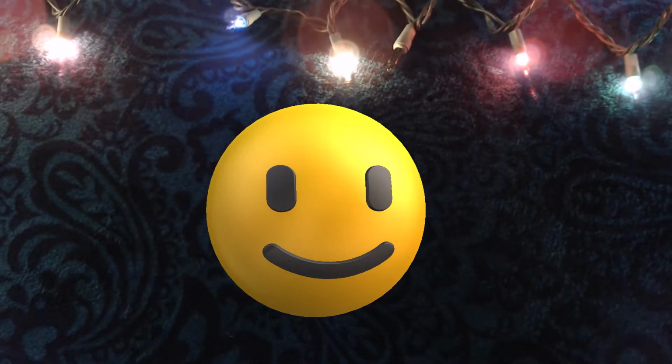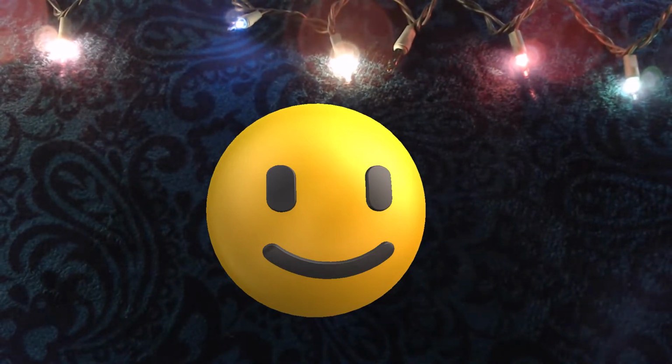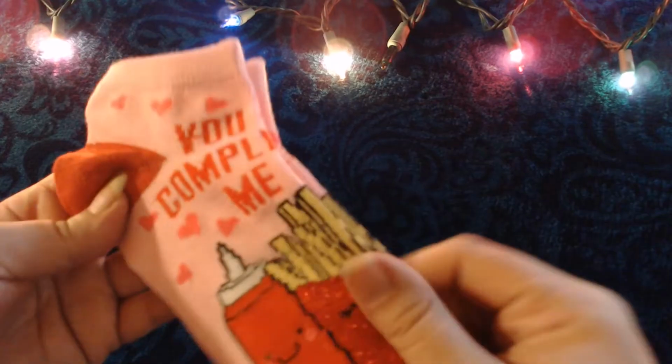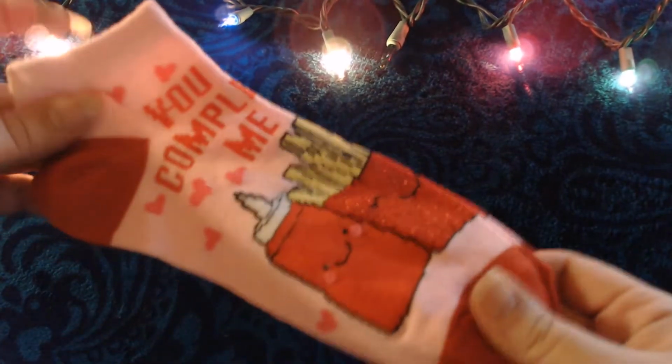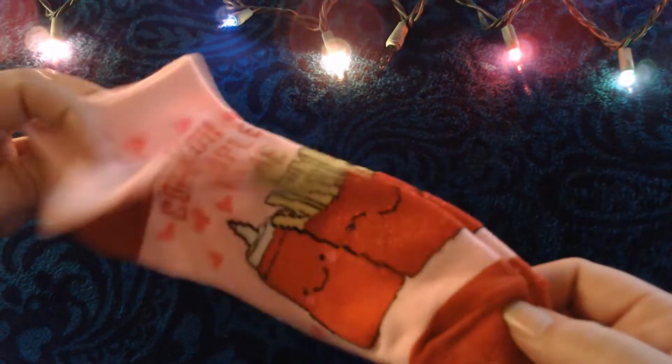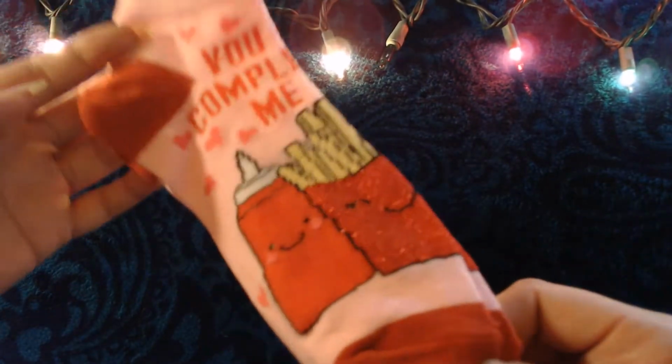Like, this stuff is from forever ago, and I just never got to show anybody. Never got to put it away, so I might as well just add it with the stuff that I bought currently. So, bought these a while ago, and think they're so cute. Super cute socks that say, "You complete me," and it's got fries and ketchup. Love those.